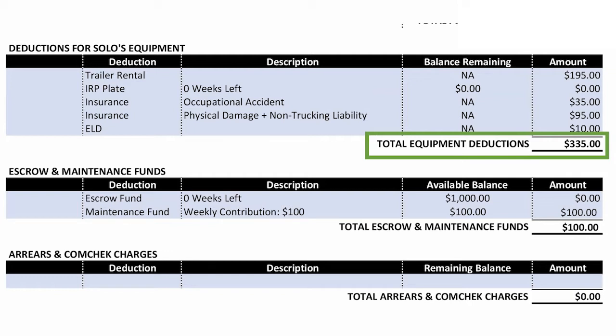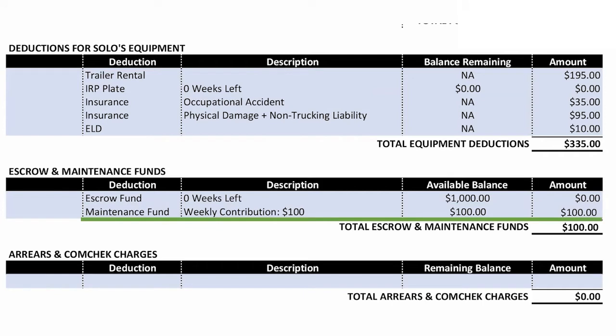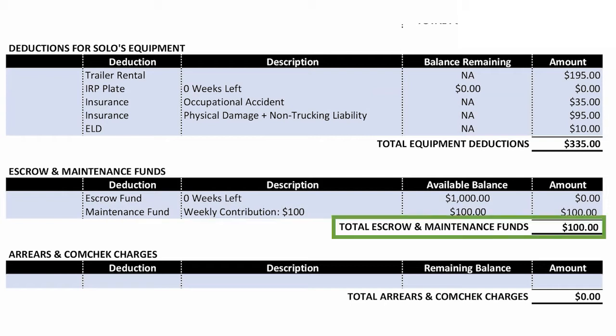So next we have the escrow and maintenance funds. The escrow fund is just a security deposit on solo's equipment that's returned to the driver once we've received all of our equipment back. And that is $100 per week, but it caps off at $1,000. The maintenance fund is money set aside by and for the driver. It remains in the driver's account untouched by anyone, and that's available upon request with no questions asked. So that is $100 per week as a minimum, and it has no cap.